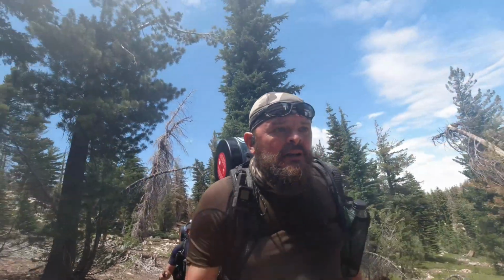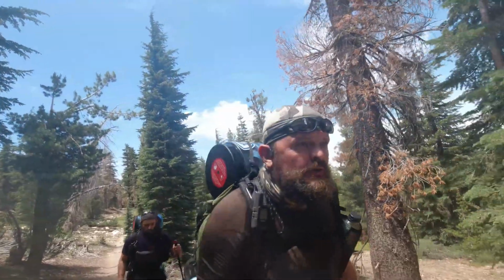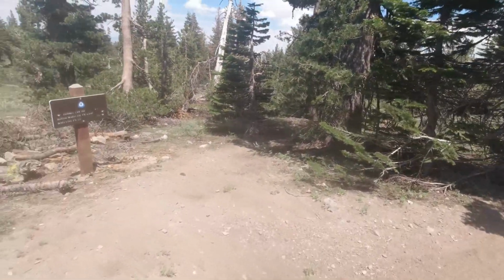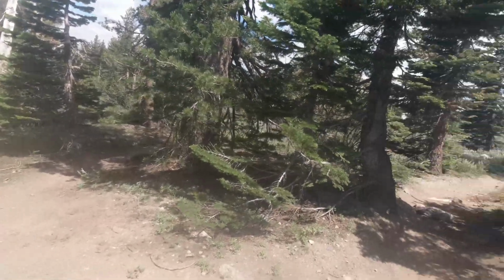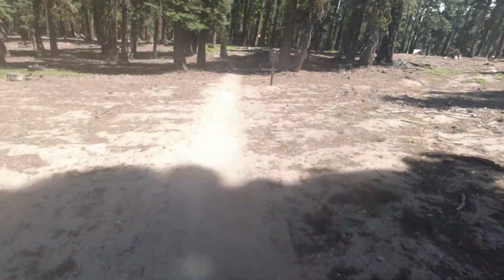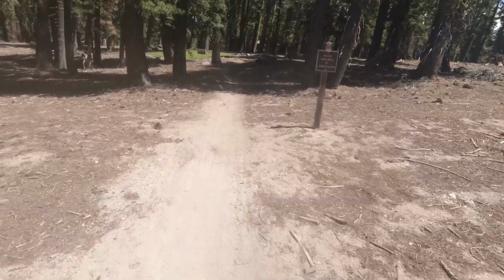But at this point, we just got to keep a lookout and see if we can find the alternate trail that takes us in. All right, what do we got there? Marlette Peak Campground, this direction. 3/4 of a mile? 1.5. Okay, so we gotta go this way. Alrighty. Water available at the campground.